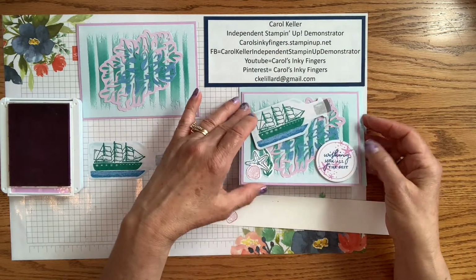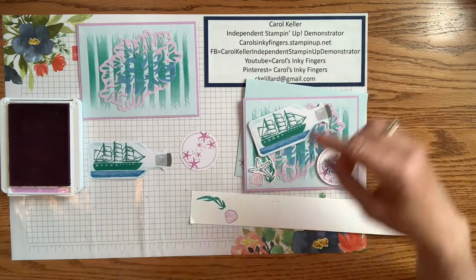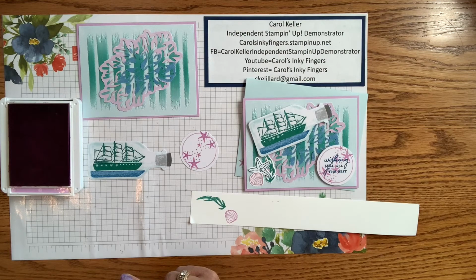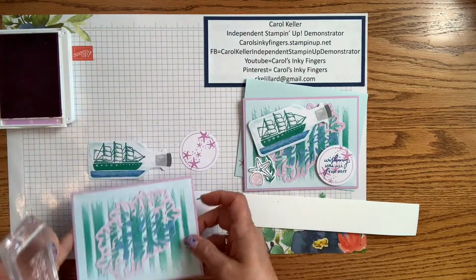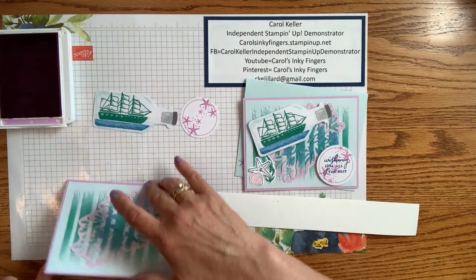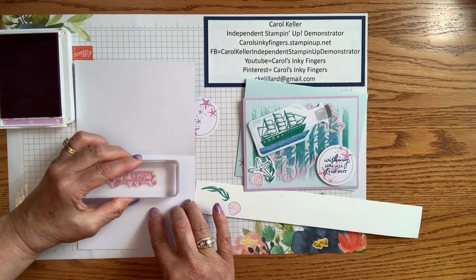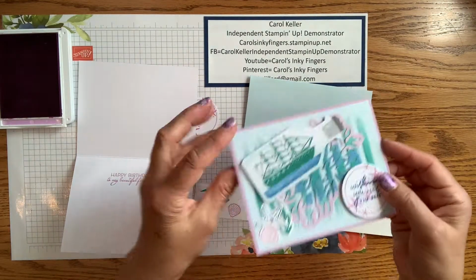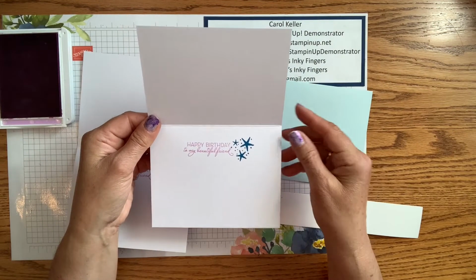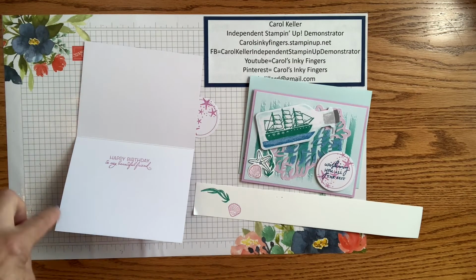But before we finish with the fresh Freesia, I stamped happy birthday to my beautiful friend. And that actually comes from the Friends Are Like Seashells stamp set 2. And we'll stamp that on the inside. And when I did the first one, I actually had it a little off center. So I put the starfish there to sort of hide that fact. But because it's centered a little bit better, I'm going to just stamp the starfish in the corner.